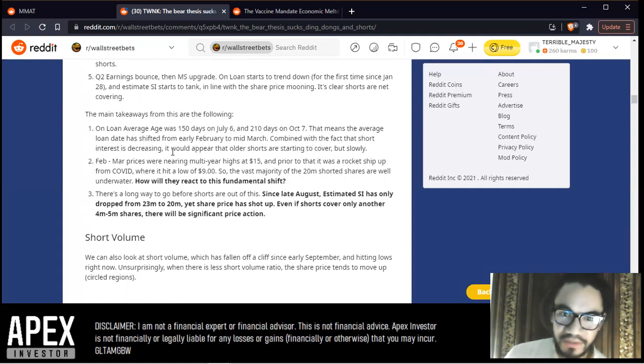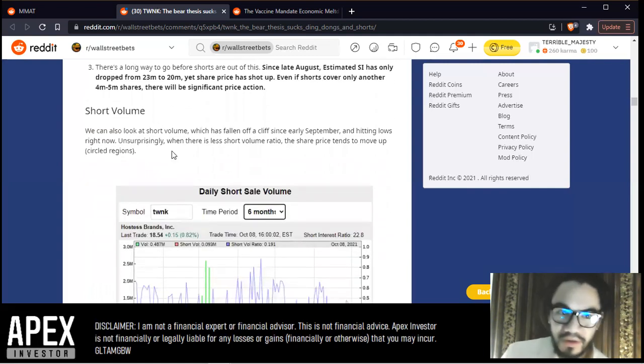Since late August, estimated short interest has only dropped from 23 to 20 million, yet share price has shot up. Okay, short interest. So they had 23 million that are being shorted, and now it's only 20. But the price is going up. That means it's going to keep going up. Even if shorts cover only another 4 to 5 million, there will be significant price action. Short volume. You can also look at short volume, which has fallen off a cliff since early September.